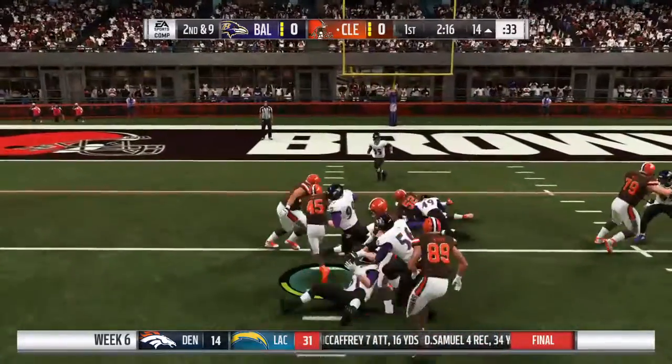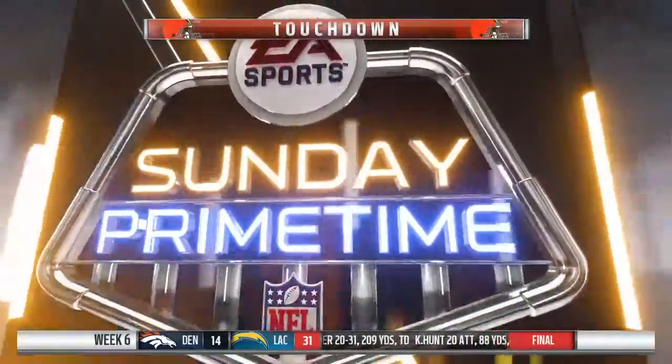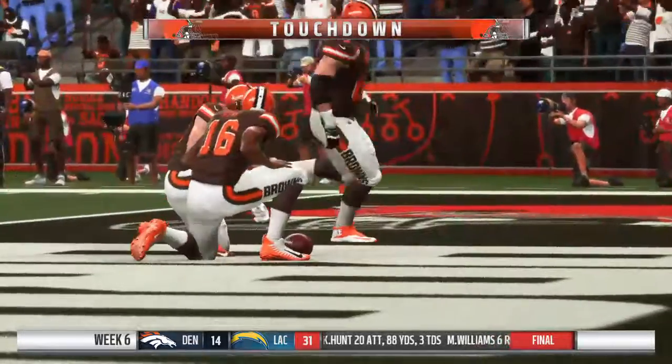And they'll go with the ground attack here. And he is into the end zone. Touchdown, Cleveland. A great play there.